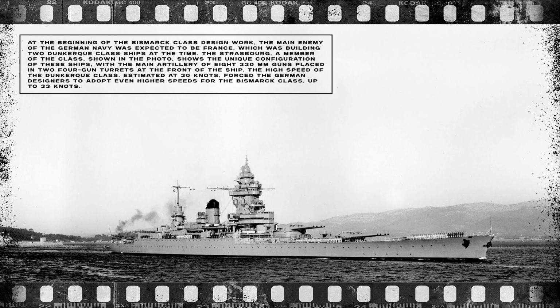However, the armor was left slightly thinner than in the first design, 320mm of side armor. Unfortunately, the outdated armor scheme from before World War I was still used. Thus, the bow and stern were armored with 150mm of armor outside of the armored citadel.